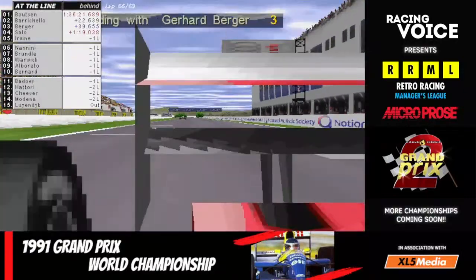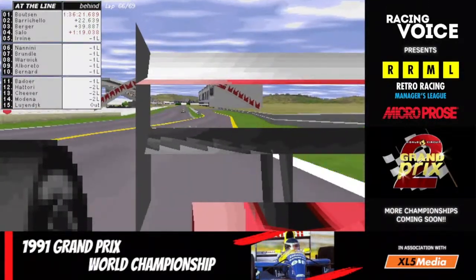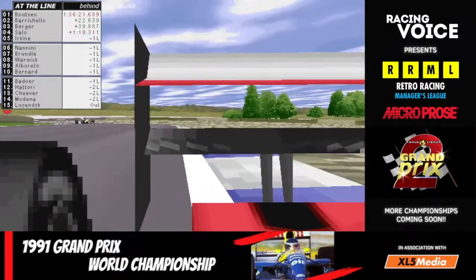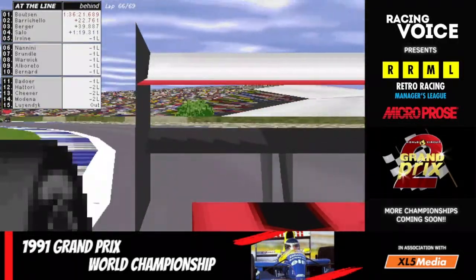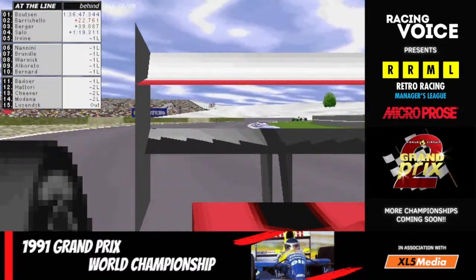Tyrrell team in 2nd place. Berger across the line. 3 to go for him now in the McLaren, 40 seconds back from the Porsche Williams. It shows you how fast the Williams is when it's on a very strong run. But they did have pressure today from both Ferraris. Michael Schumacher and Nigel Mansell both put them under pressure until both Ferraris went.